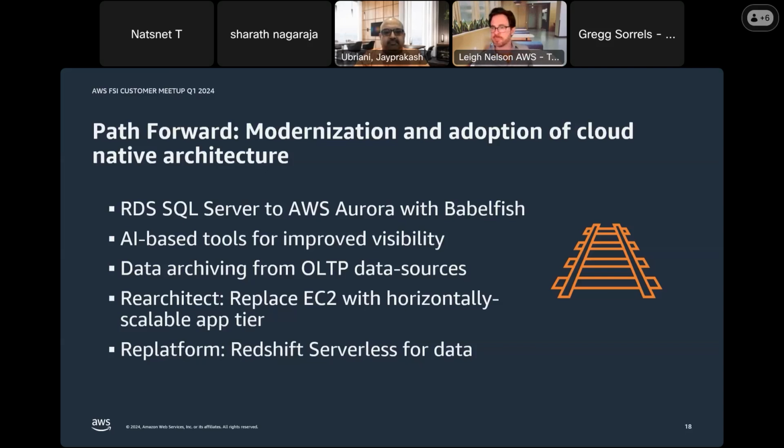And Jay? Sure. So continuing on the same line, data archiving on the OLTP data sources to move it to the data warehouses. So as we said in the RDS, multiple dimensions are interconnected. If we archive data and just keep a few quarters' worth of data, it will reduce the time needed for maintenance. And this way you can reduce the throughput and IO requirement, which can lead you to reduce the size of the instances. So they are all interconnected. That's what we are going to do there.